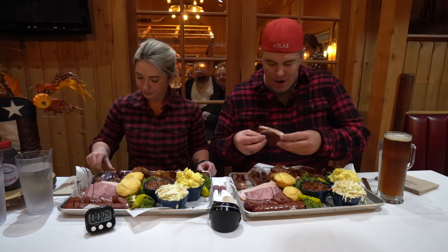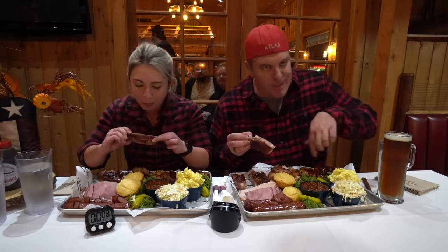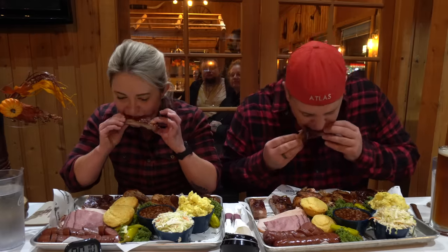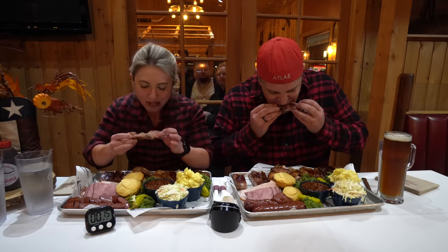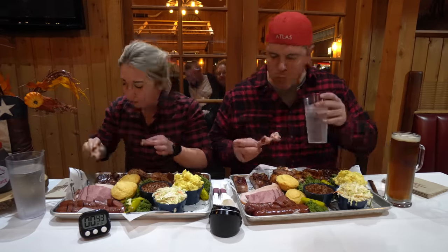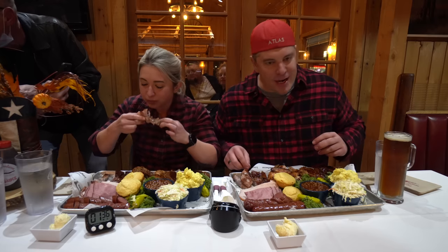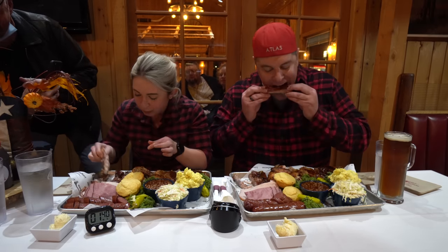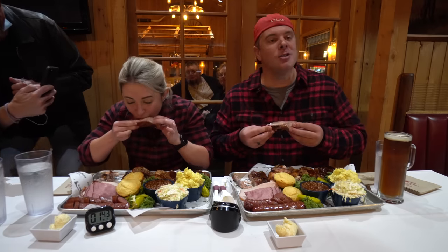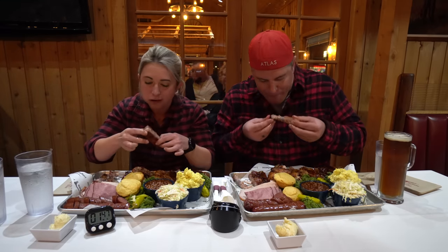Oh, all right. I'm gonna do ribs first. I've heard they're amazing. And there's multiple barbecue sauces on some of these meats. There's like a sweetness to these ribs. It's amazing. Falling off the bone pretty easy. Longhorn sauce, I've been informed. They sell it in grocery stores here. It's that good.